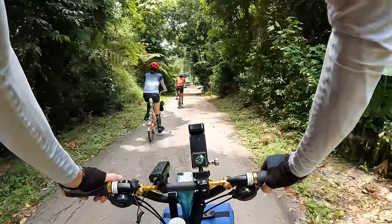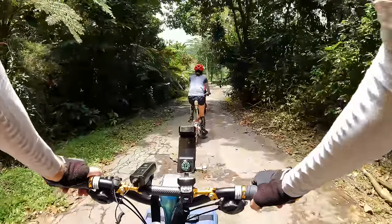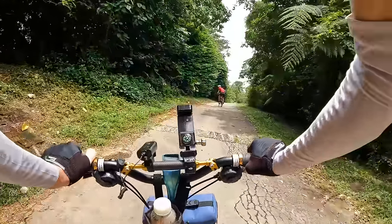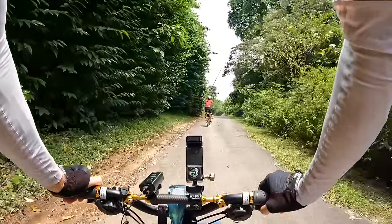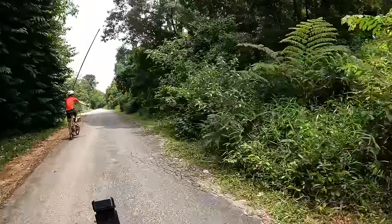Lots of cool little paths back here. Some short little steep hills. We're getting a good workout in. Toon's bike has the 10 speed, so she's dropping us like flies on all these steep climbs. We're both on the 6 speed. Gets the job done, but some of the steep climbs are not so easy.